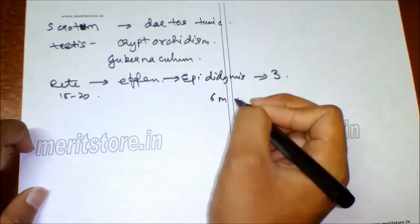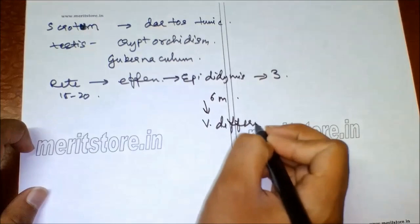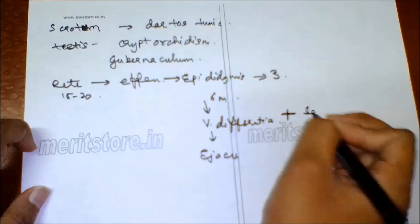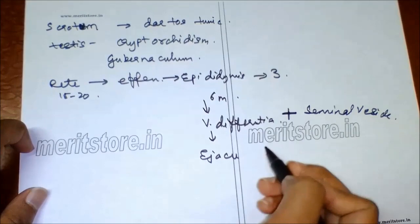Then it goes to vasa deferentia, ultimately to form ejaculatory duct. So ejaculatory duct is formed with vasa deferentia plus duct from seminal vesicle. Have to remember this. And then urethra, and ultimately to the penis.